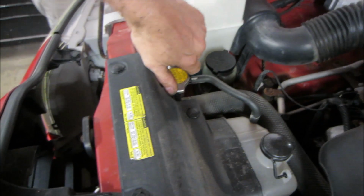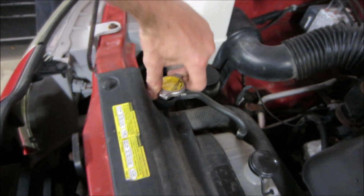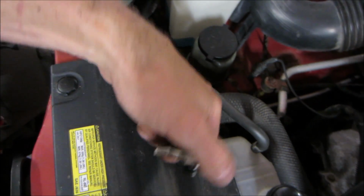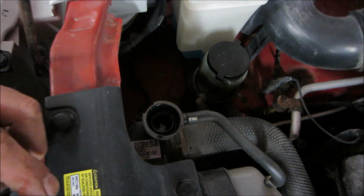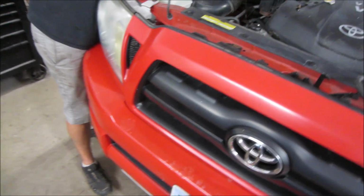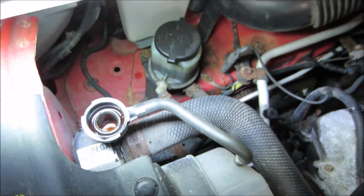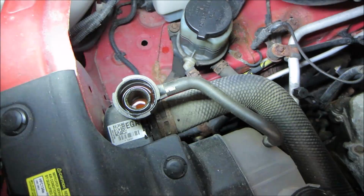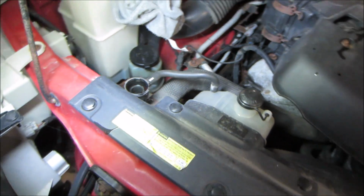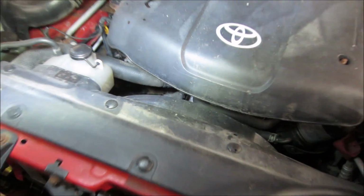Perfect. What do you got for coolant? Can't tell. It's red. It's got the right stuff in it. Oh yeah, it's full. Yep. And you get red coolant in it. Perfect. Or it's rusted, just like the rest of the truck. Everything matches. Everything's red. Wait, there's no belt on it?